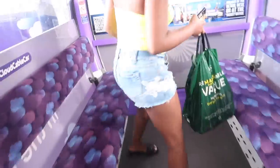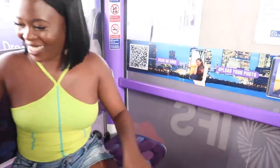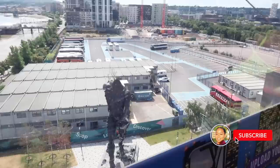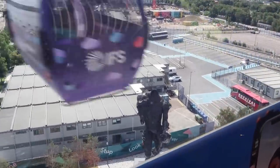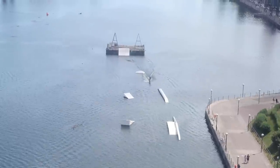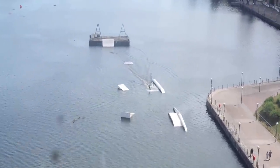Oh my God. Oh Jesus. Not the turbulence. Oh, what is this? Let's scan the QR code. Let me get that. Wow. I want to show them. Oh, look at this little ball, girl.